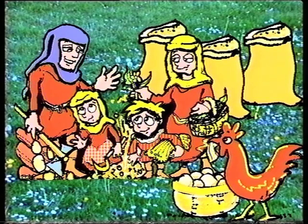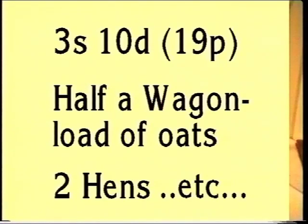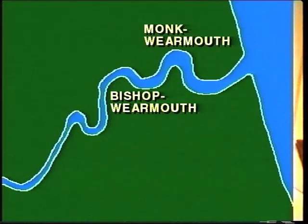Oh, you're telling me. And they even had taxes then too. Well, the Bishop of Durham was paid tithes by the villagers of Bishop Wearmouth, and the monks were paid their tithes by the villagers of Monk Wearmouth.